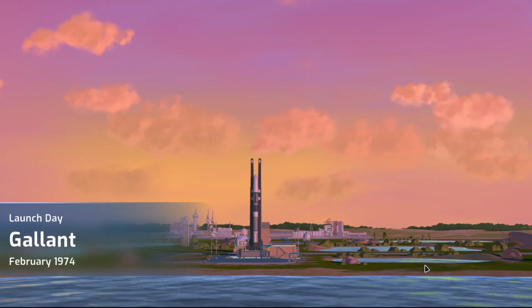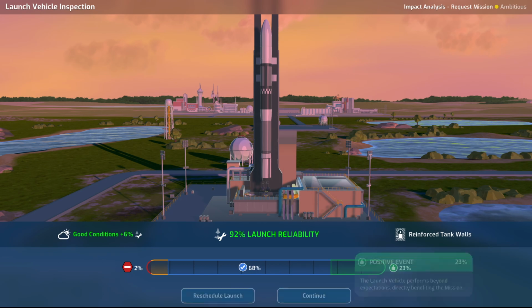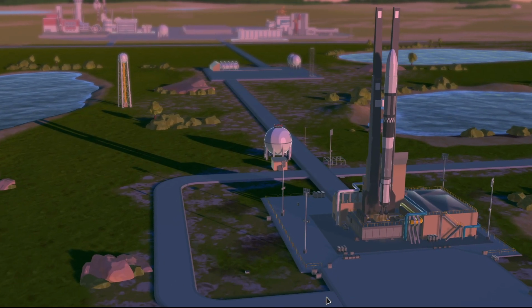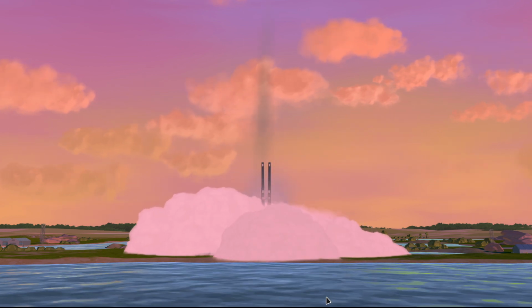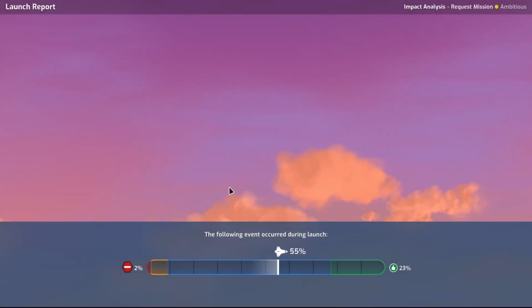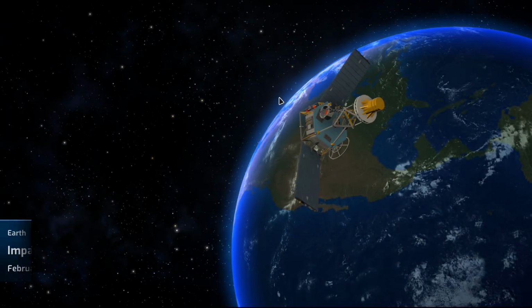Looks like a nice, I don't know if it's evening or morning launch. Good conditions, and let's hit it. 5, 4, 3, 2, 1. We have liftoff. That we do. All right, didn't go boom. Solid launch, nice. Our Titan got 3 levels, beautiful, and 18%. That's very nice. All right.